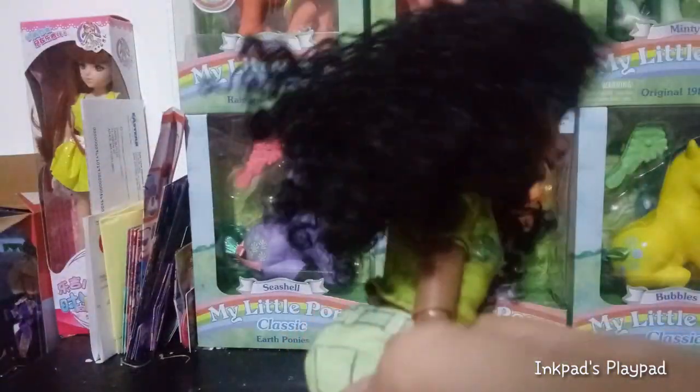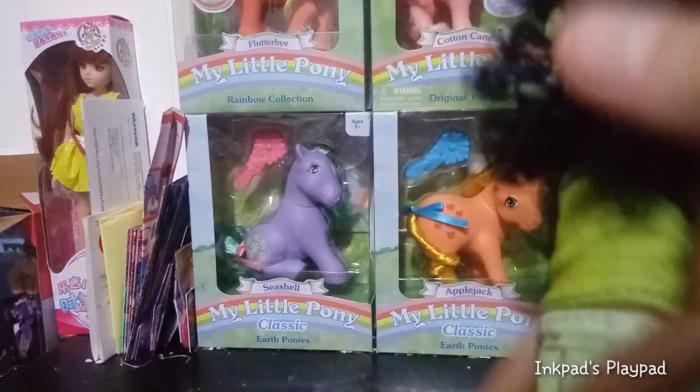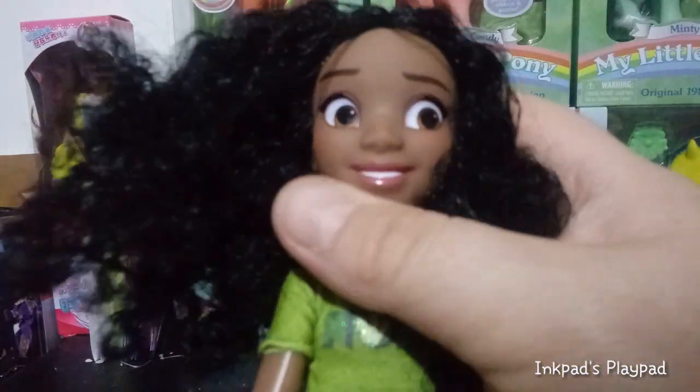So it's probably about shoulder length, I'd think. For the most part, it's about shoulder length. The middle of her back is what her hair comes down to, and it's very crimpy. Perfect, I think. She's got a cute little face.